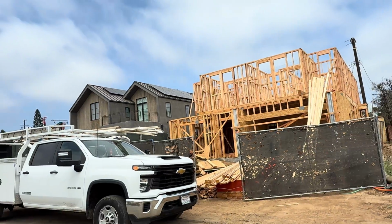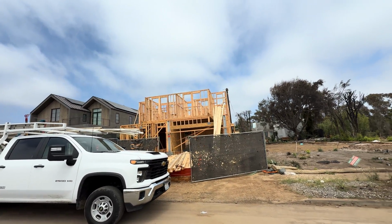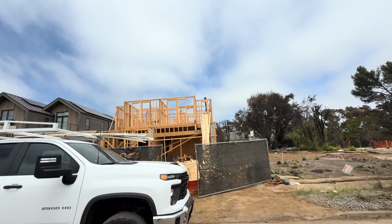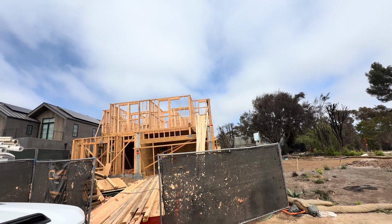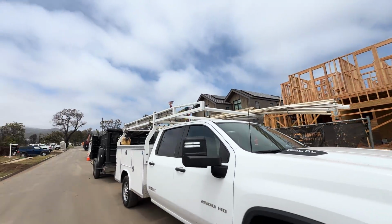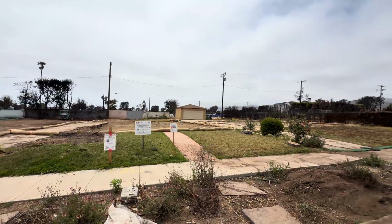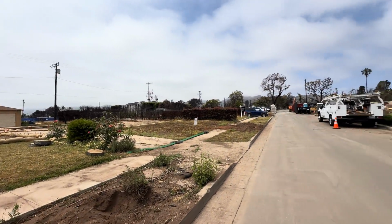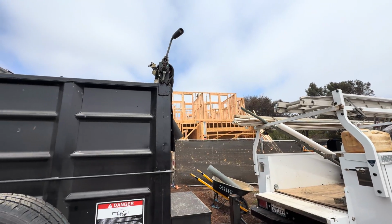Oh, sorry, let me zoom out. You guys are really interested in how quickly these houses are getting built. And once you got all the permits and you got all the right equipment and everything done, and all the permits and everything's processed and in the pipeline, the building process can go pretty quickly. They can throw a frame up pretty quick. You saw that. That frame was up in, I don't know how many months, a couple of months.